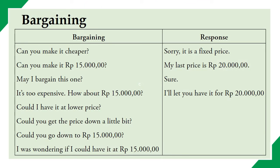Now we move to bargaining. You'll learn the expressions of bargaining and the responses. I will read the expressions of bargaining. Can you make it cheaper? Can you make it 15,000 rupees?